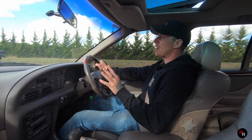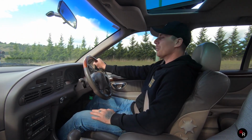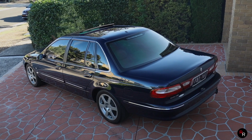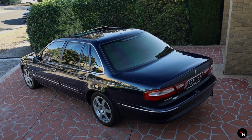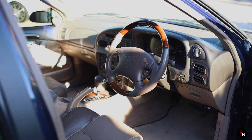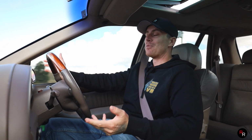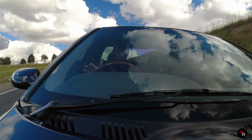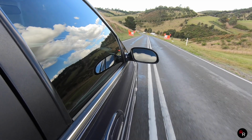Now let's go ahead and talk about price here, because if you were going to buy this Fairlane by Tickford back in 1998, which was the only year you could buy this thing, it wasn't going to be cheap. We're talking $70,000 and some change to get in one of these bad boys. And look, in '98, over 70 grand, that is big money.